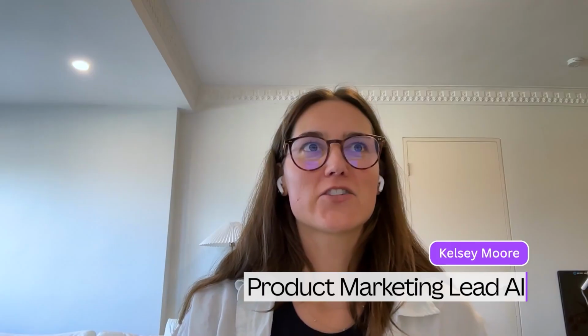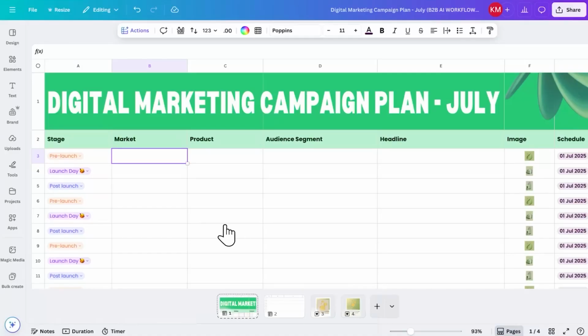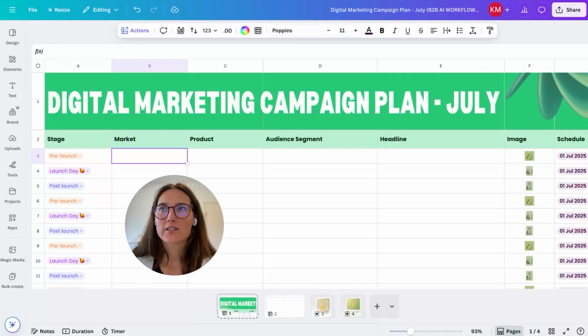So imagine you've researched, built a strategy, and aligned on the direction using the incredible tools we've just covered. This is where Canva's Magic Studio at scale really shines. From one campaign idea, you can instantly create hundreds of tailored designs, resize them for every platform, all while staying on brand. So today, here you can see I've set up our July campaign in a Canva Sheet so we can jump straight in and see all of the magic of Magic Studio at scale.